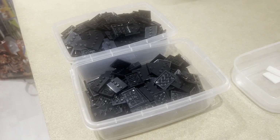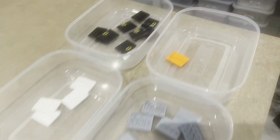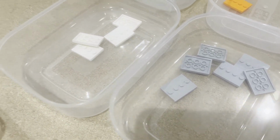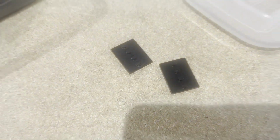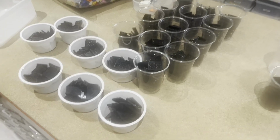So everything's now sorted out that was on the desk. You can see they're tubbed up. These are I've sorted. A few Batman ones, just a small amount of light bluish grey and white. All the black ones, and then a couple that are no good that are going in the scrap bin. So get these counted and get these uploaded. So they're all counted now.